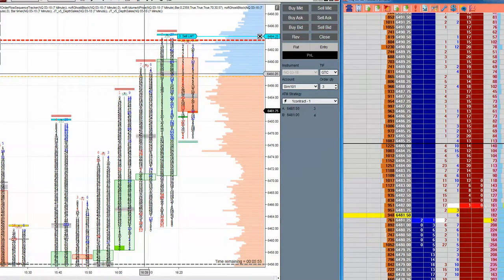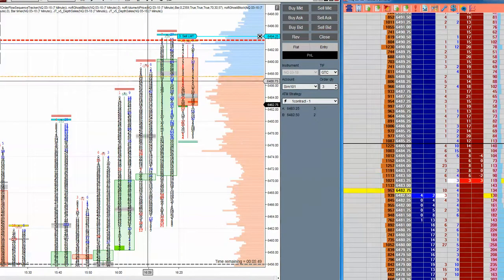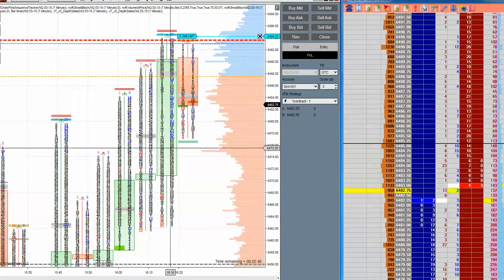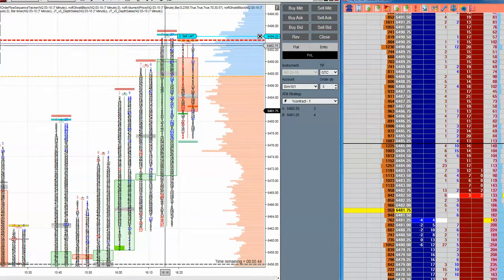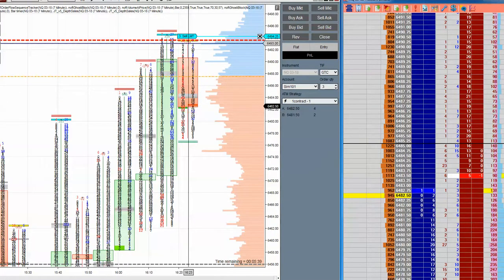We did it here. As I said, I took this trade. I got filled right on that line there. Don't know what happened to the video. But now the second point of reversal is here. And I didn't get filled.